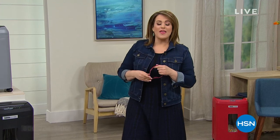We have the best bundle we've ever done on an Embassy shredder. It is the most powerful, the biggest one with a 6-gallon bin, and this one has auto feed. So put your 120 sheets of junk on there, walk away. This thing is going to power through with that microcut technology. It's our best value we've done. Take a look. Today's special.